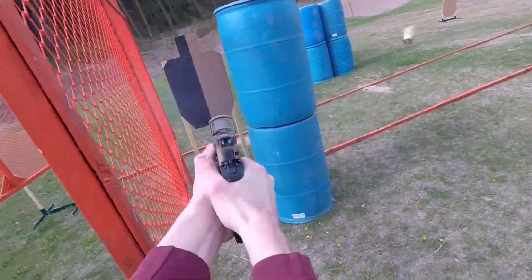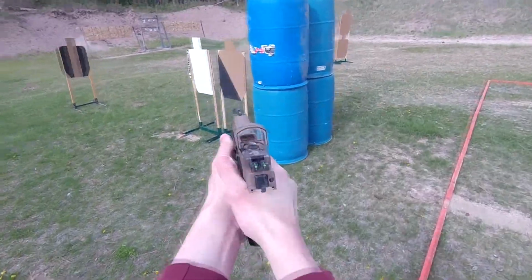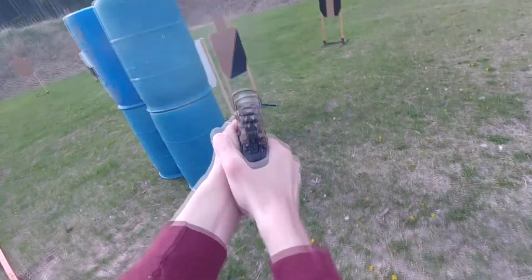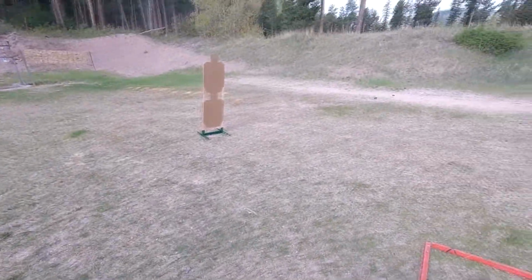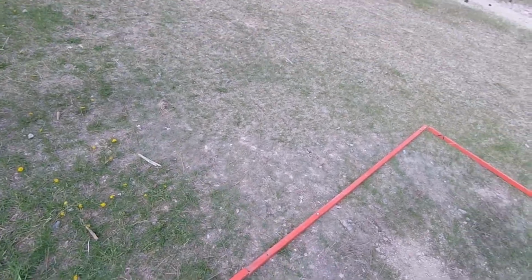Back. We are finished. Go on, unload and show clear. If clear, hammer down. Holster.